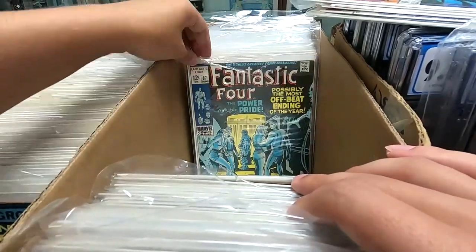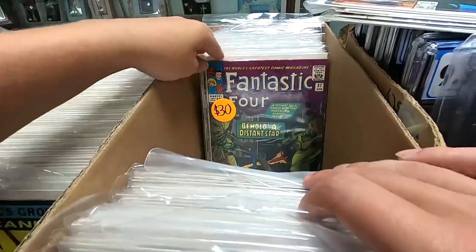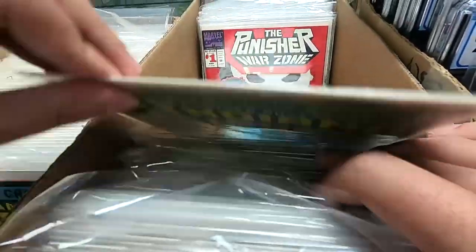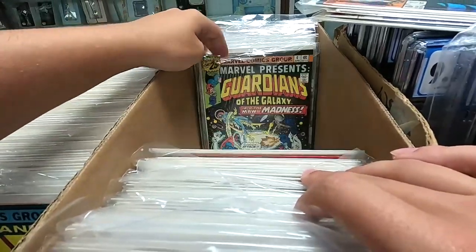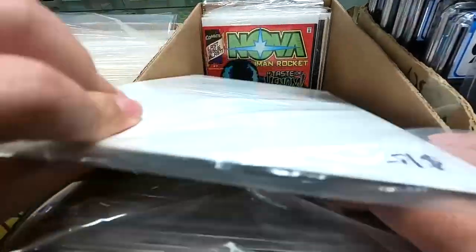As I'm going through this box, it becomes apparent that this guy has a pretty decent Silver Age selection that'll be a theme throughout the rest of this video. Prices are a little high on the Silver Age books. They're $25 and up on a lot of them, which just doesn't work for me for what I'm trying to do with them.